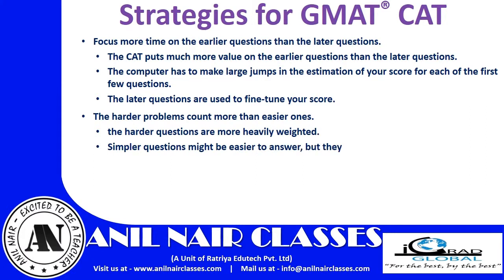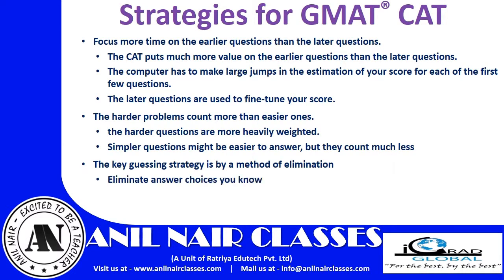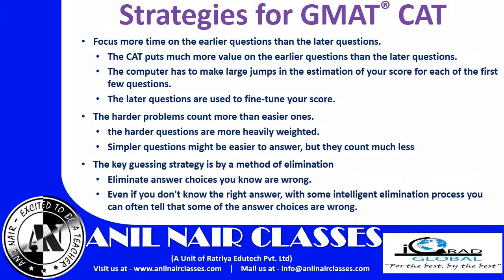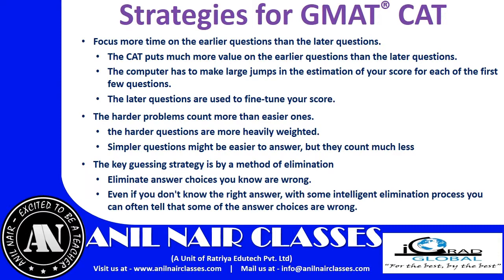The second aspect is that the harder questions count more than the easier ones. Simple questions might be easier to answer, but they count less. The third aspect, which is very important on a test like the GMAT, which is adaptive in nature, is that you eliminate the answer choices you know are wrong. Even if you don't know the right answer, you have to use some intelligent elimination process so that you can choose one of the answers without going wrong.